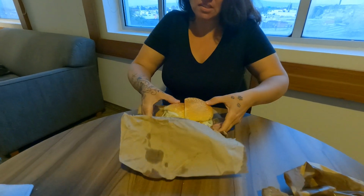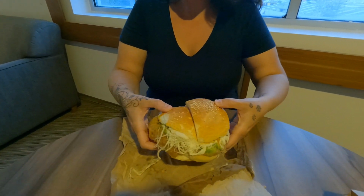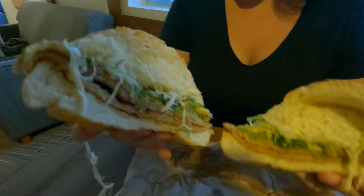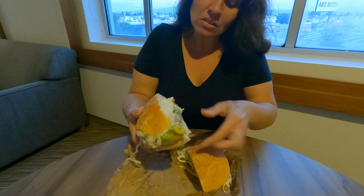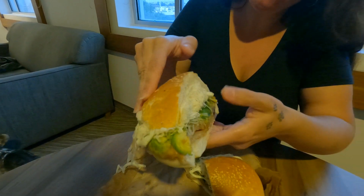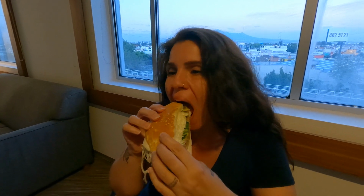All right, guys, back at the hotel. Quickly want to show you. So this is the size of my semita. This one was the milanesa cerdo, so it's like a thin pork. And of course, you see that Oaxaca cheese, which in this region a lot of people are calling quesillo. On the inside, we got that fried pork, some lettuce, some avocado, that quesillo. I'm going to go ahead and give it a shot. This is actually quesillo. All right, guys, I'm going in.